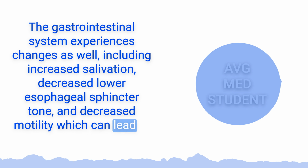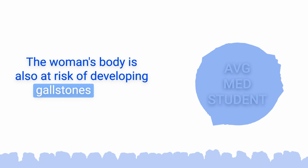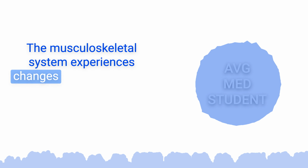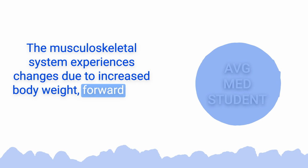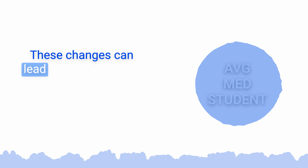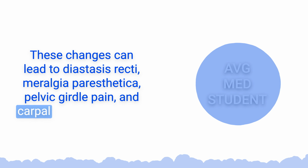decreased motility, which can lead to constipation and bloating. The woman's body is also at risk of developing gallstones due to gallbladder stasis. The musculoskeletal system experiences changes due to increased body weight, forward shift in center of gravity, and increased lumbar lordosis. These changes can lead to diastasis recti, neuralgia paresthetica, pelvic girdle pain, and carpal tunnel syndrome.